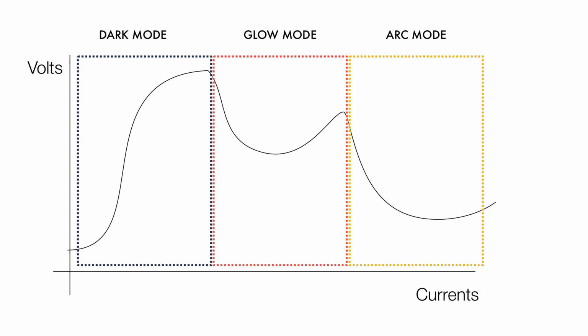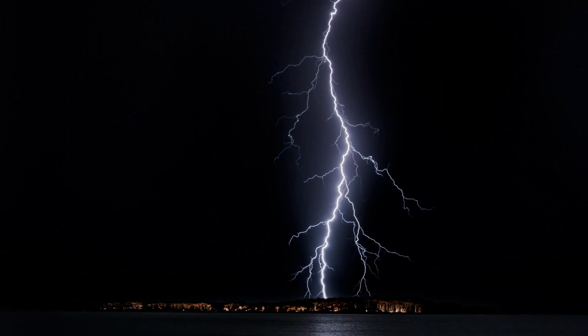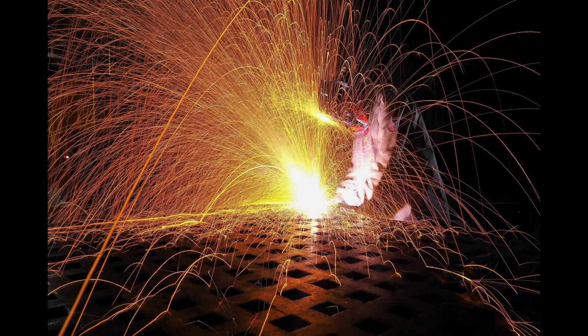Now, the second mode is called glow mode, and here the plasma becomes more excited and starts to glow. The current density is increased as the electric field starts to drop. An example of this includes neon signs and also the sun's corona. Now, the final mode is called arc mode, and here the current density continues to increase as the electric field drops and the temperature of the plasma increases and arc discharge takes place. This can either be in the form of arc lightning or what they call an arc flame.